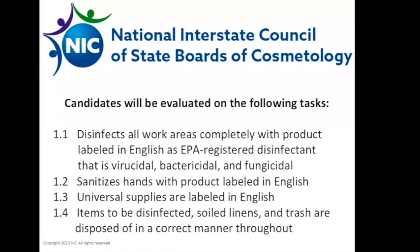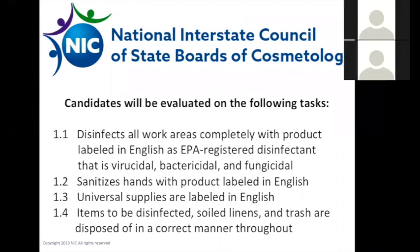Your examiner is looking to see that they disinfect all work areas completely with product labeled in English as an EPA registered disinfectant that is virucidal, bactericidal, and fungicidal. Now folks, this is a little bit different. In the past, you've seen our instructions say that it must be an EPA registered disinfectant that is hospital grade. Well, the government has changed and is no longer using that term, and neither are we.